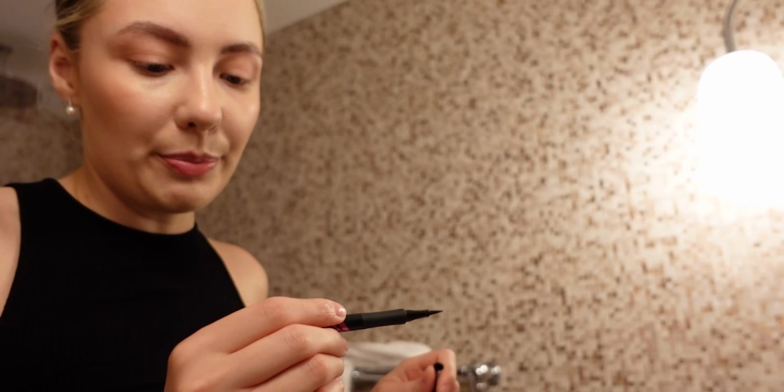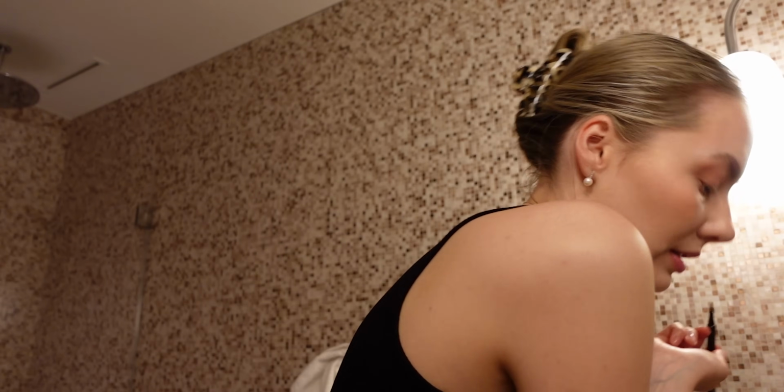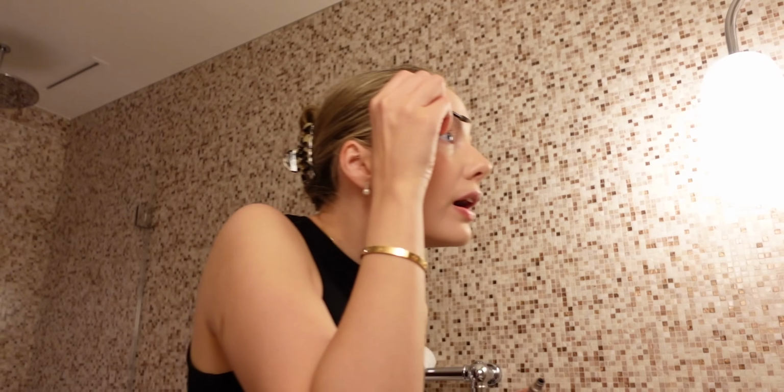Maybelline Hyper Precise All Day. And I never know whether to go full eyeliner or just side eyeliner. I think I'll just go a little bit like this, because if it goes wrong in the waterline, I didn't bring any makeup remover, so I don't want it to go wrong. They're sisters, they're not twins, but I think it's fine. I'll do some brows.